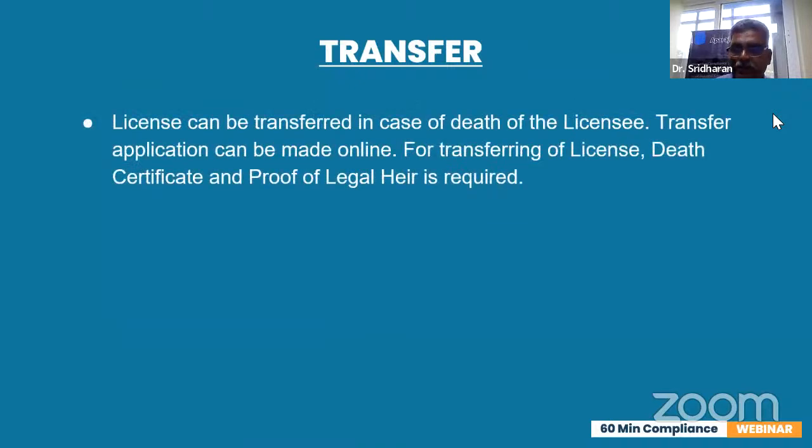So, is it possible to transfer the license or registration? Yes, it is possible, in only one case, that is in case of the death of the licensee. The transfer application can be made online. For transferring the license, a death certificate and proof of legal heir are required. Transfer is possible only to the legal heirs on death. Otherwise, it is not possible to transfer. It is valid for the issued person only.